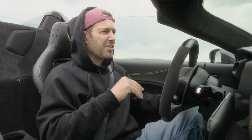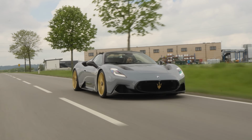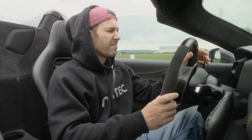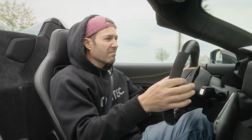They've done a great thing with the MC20, and this is my verdict. It's a good V6 motor in there, but it doesn't feel like it's really smooth. It doesn't feel like the whole concept has been that overthought. Yes, you can have your fun in that car. You can enjoy it. It's just not good enough for the kind of competition that's out there.